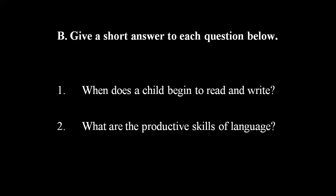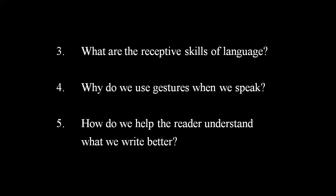Number two, what are the productive skills of language? Speaking and writing. Very good. The productive skills of language are speaking and writing. Number three, what are the receptive skills of language? The receptive skills of language are listening and reading.